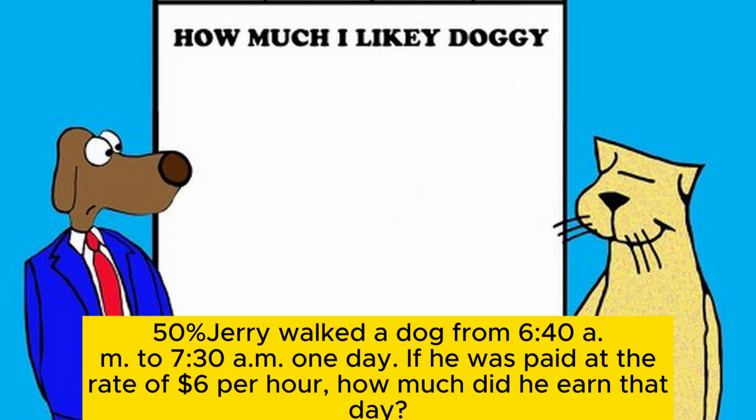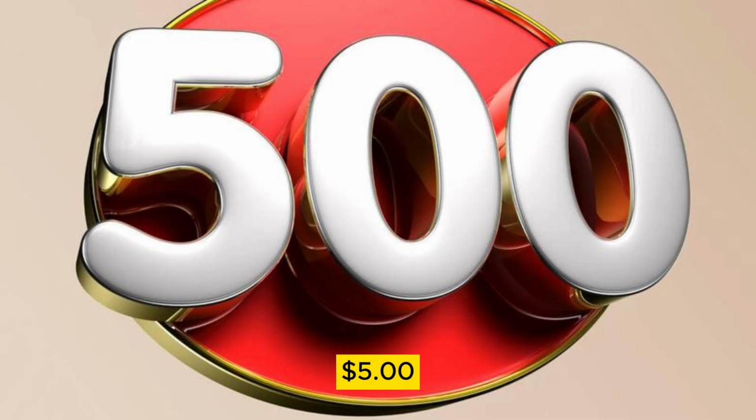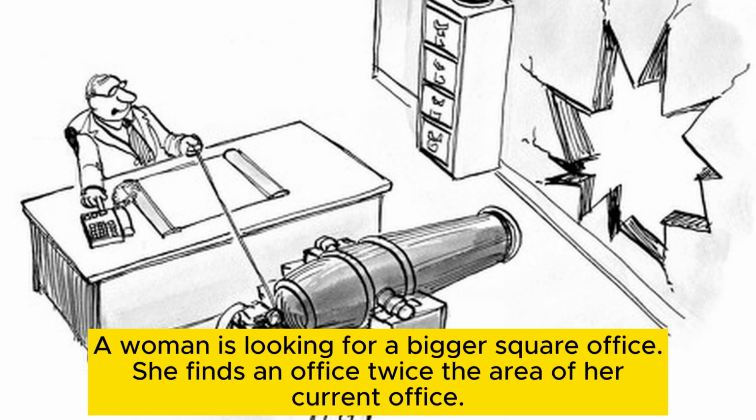Jerry walked a dog from 6:40 a.m. to 7:30 a.m. one day. If he was paid at the rate of $6 per hour, how much did he earn that day? $5.00. A woman is looking for a bigger square office.